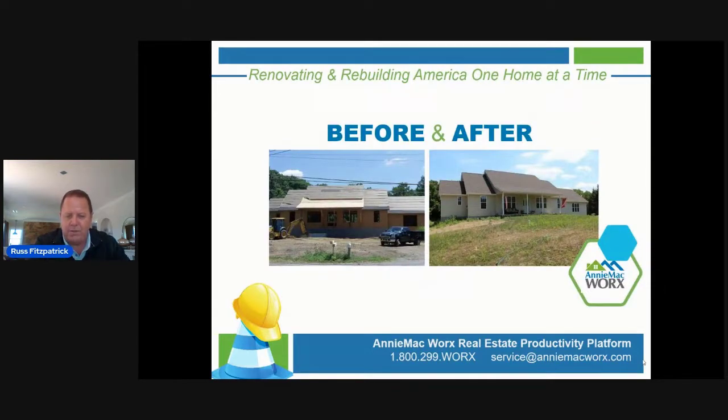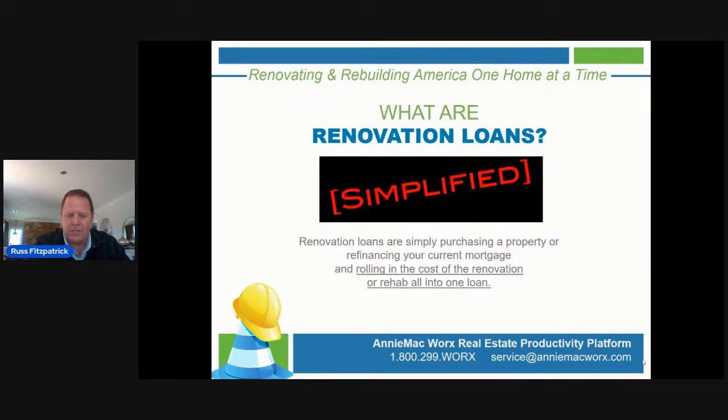So maybe if you drove up to that house with the skid steer in front of it or the backhoe in front of it, you might say, that's not a house that I would even consider living in. But if a little brick paver driveway were put in front of that house right now on the right, you'd say, man, that's not a bad little house to call my very own. And this was a project that was financed through a renovation loan.